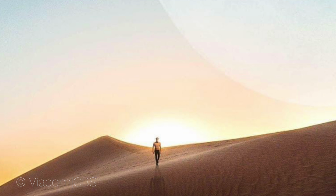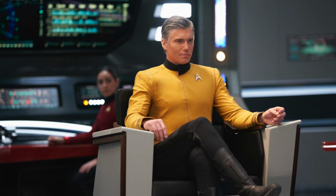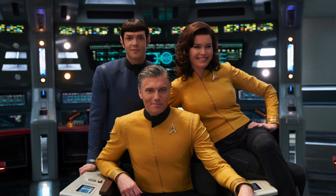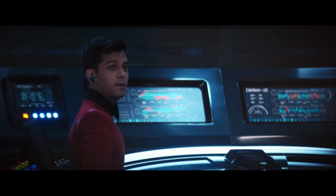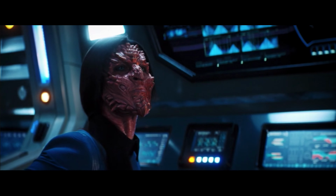Viacom CBS just announced the brand new Star Trek series featuring the adventures of Captain Pike and Spock in Strange New Worlds. It's really awesome news, and it looks set to be a real return to that optimistic future of classic Trek. The series is going to be continuing on from Discovery Season 2, and it looks like it's going to be a lot more about exploration this time, with the series being more episodic.